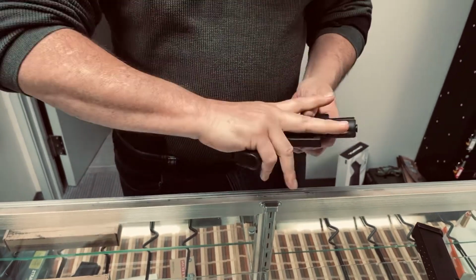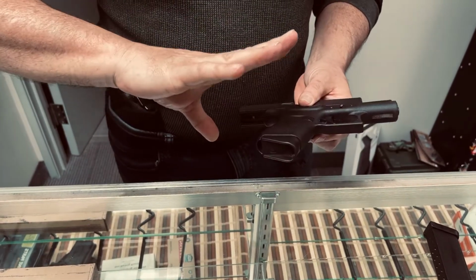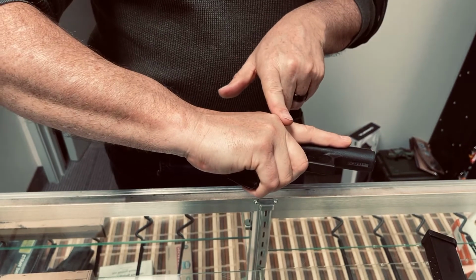The 43 is an absolutely perfect pocket gun. I will tell you this: when you drive down on that, just like the one that I custom created, my finger has a place to go, and my grip fits perfectly in that.